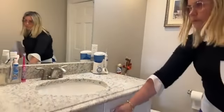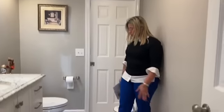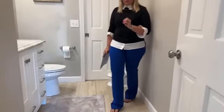Recessed lightings here too. We have these beautiful tile floors. So, this is the half bathroom, ok?